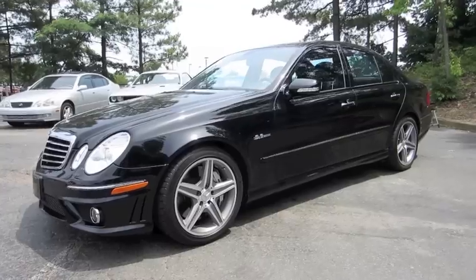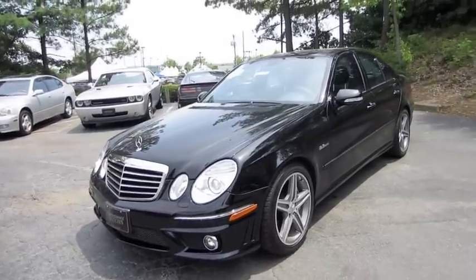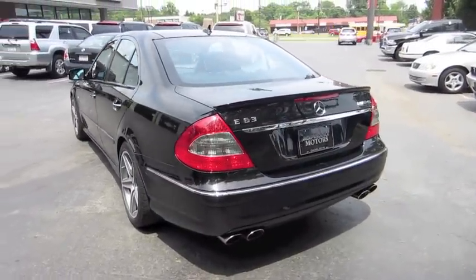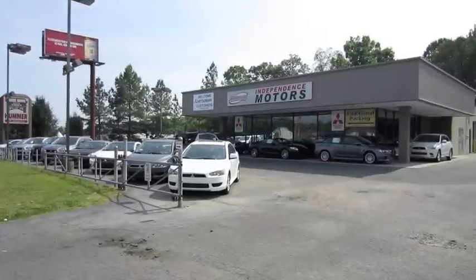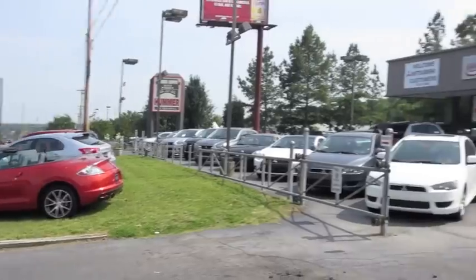Today, I bring you this 2008 Mercedes-Benz E63 AMG. And this is going to be a full, in-depth tour of the E63. We'll start it up, show the engine, get an exhaust clip, and go over the performance data, and show you a bunch of the features on the interior as well as exterior. And today, I'm at Independence Motors of Charlotte, North Carolina.